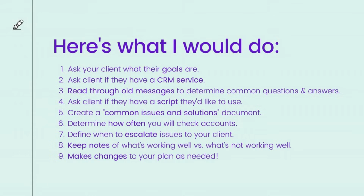Next, I would ask if they had a CRM service. So that's something like Zendesk. And if they don't, then that informs me that as the VA, I need to be involved more heavily in individual social media platforms that they're on.